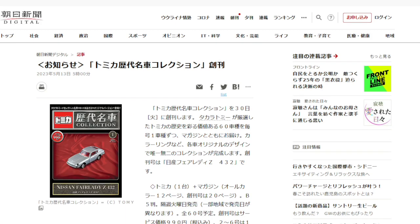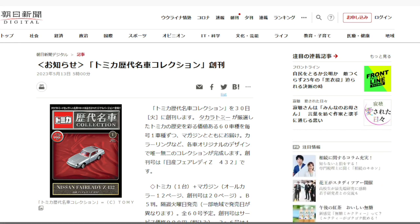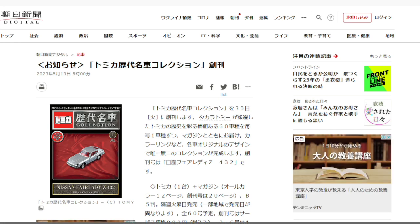So the first issue of the Tomica Famous Cars collection, we talked about this, will be launched on May 30th, the Tuesday, and Takara Tomy has carefully selected 60 valuable models from the history of Tomica, and these will be released. The first one will be the Nissan Fairlady Z432. It's actually going to be the cheapest release, starting out. The first issue will only be 990 yen, and then after that, I believe that the others are going to be sold for a little under 2,000 yen.